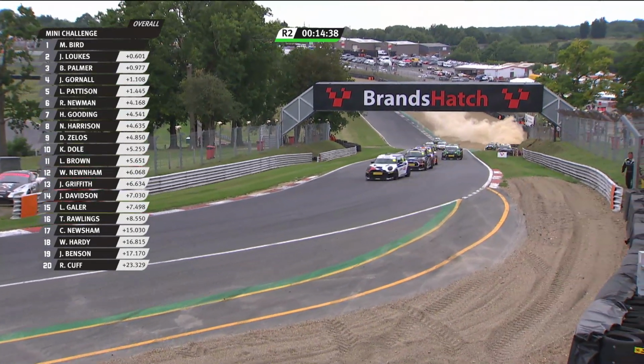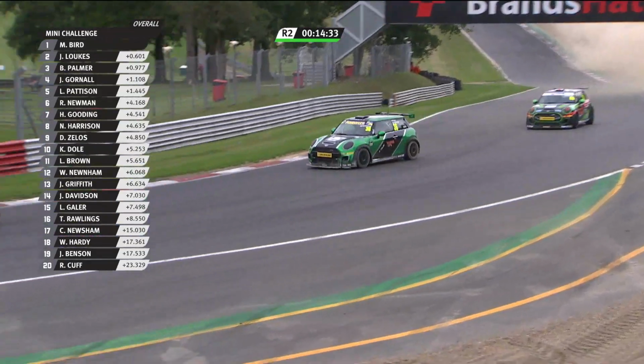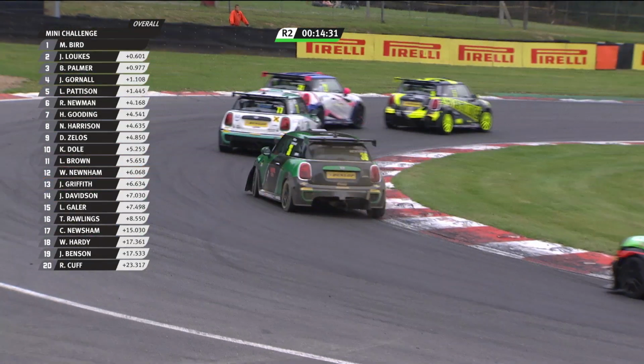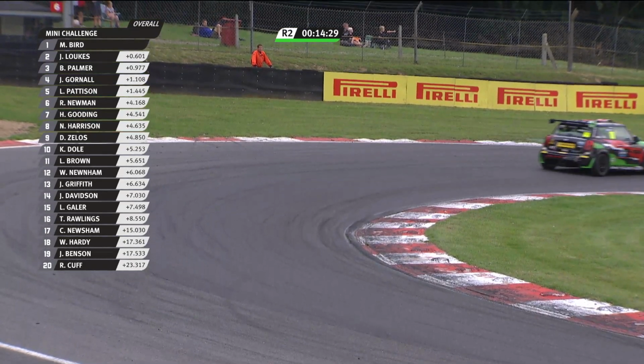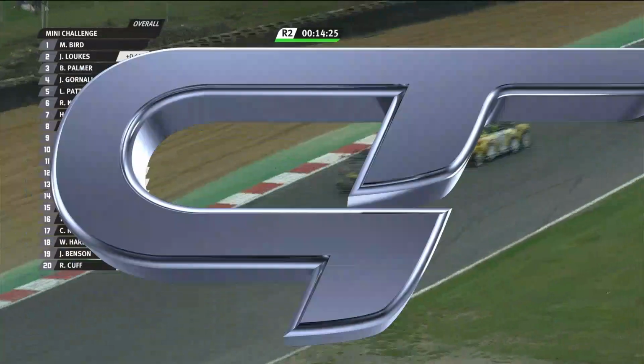Someone's off behind. Who's that? Well, 36 that's gone off, is it? 56? No. Who was that went off? I can't see the number on the screen in front of me, but someone's been right through the gravel.